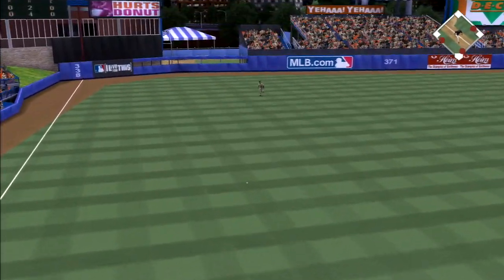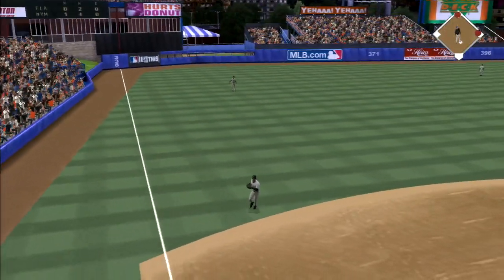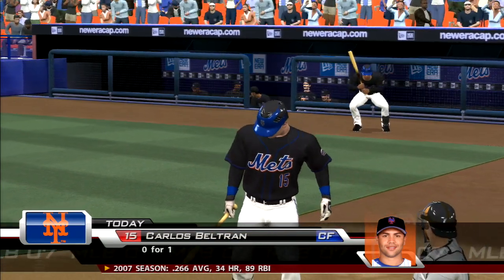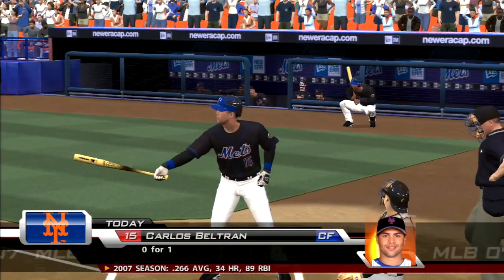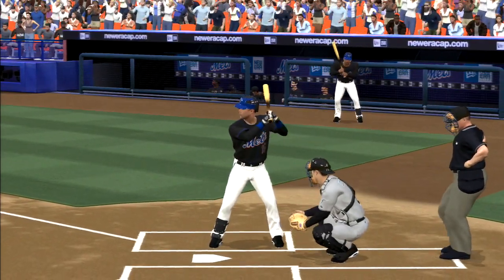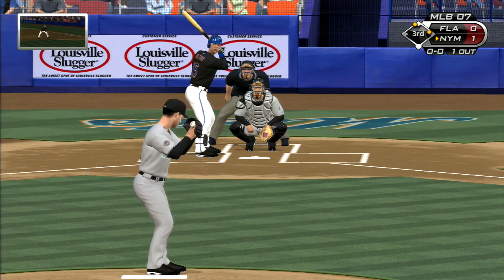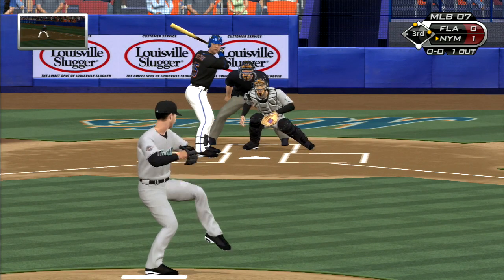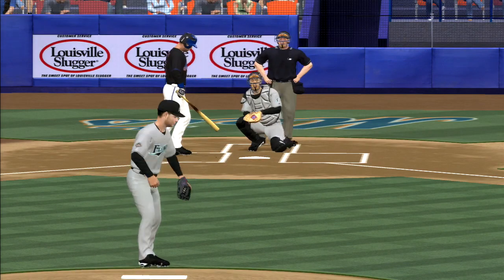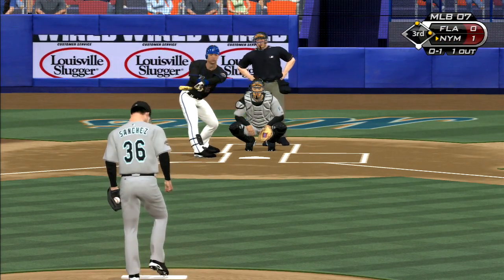Swing and a rocket to third. And there's a base hit as the runner will score from third, and that gives the Mets a 1-0 lead. Carlos Beltran will stand in. He grounded out his first time. Swing and a miss that time. It's 0-1. Even though that's on the outer half of the plate, he can still get around with that thing.